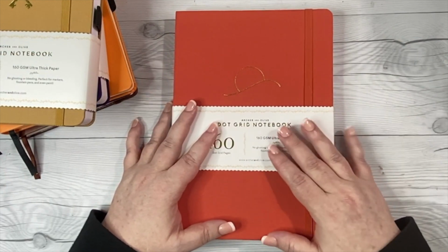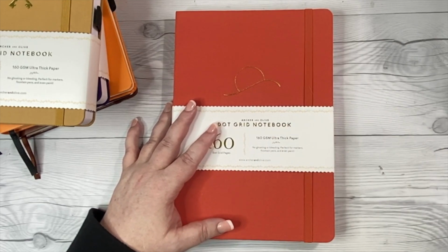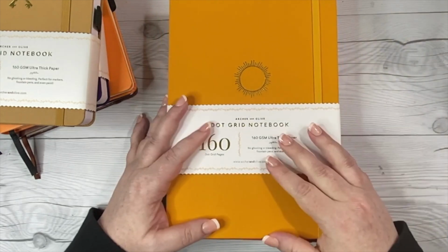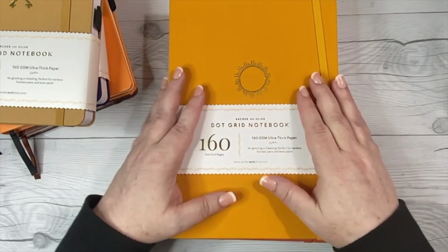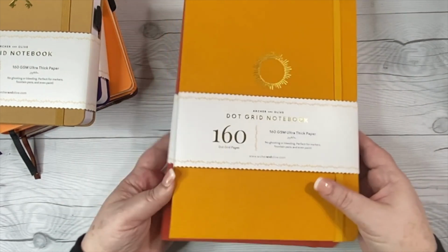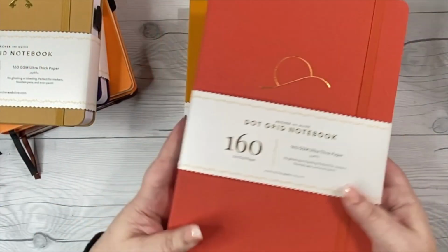And of course, the best complement journal for this one is the Morning Sunrise journal from Archer and Olive. And it will be my journal from July to December of 2022. It is hands down my favorite cover from Archer and Olive, and I just love it. So I will start out January through June in this journal, and then I will move into this one.